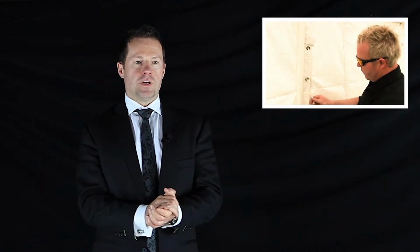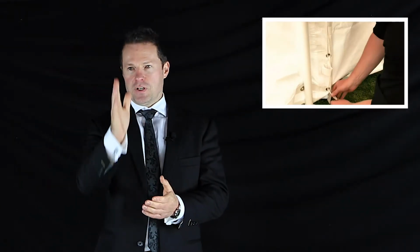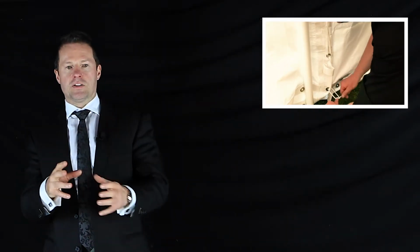Many other structures out there don't even have a zip or anything to close the gaps in the panels, and obviously in those situations wind will enter the structure or pass through it, not creating the atmosphere that you require.